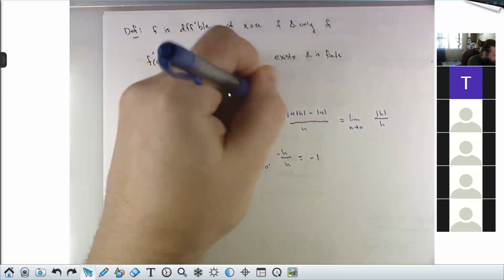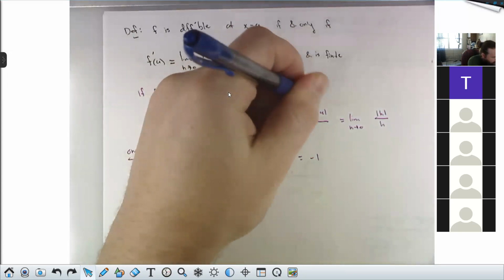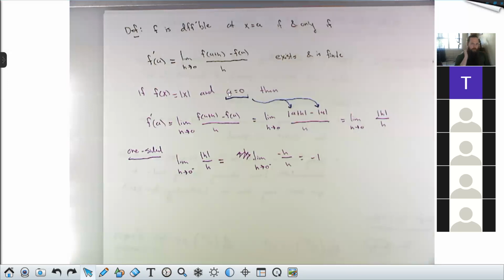I'm taking this and putting it in here. We're trying to look specifically at the point where x is 0, where a is 0. We're asking, is this function differentiable at 0? So I need to see whether this limit exists for this function and this value of a. To go from here to here, I'm just plugging in 0 for a. If I plug in 0 for a here, then this is 0 plus h, which is just the absolute value of h. And if I plug in 0 here, the absolute value of 0 is 0, so this piece goes away completely.